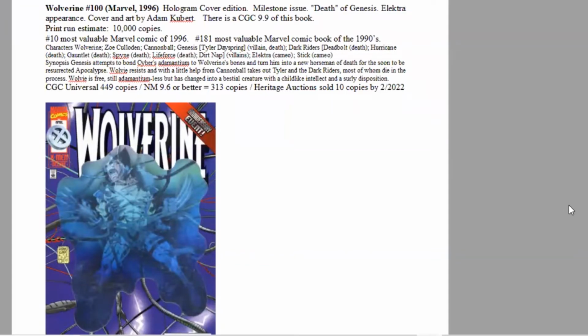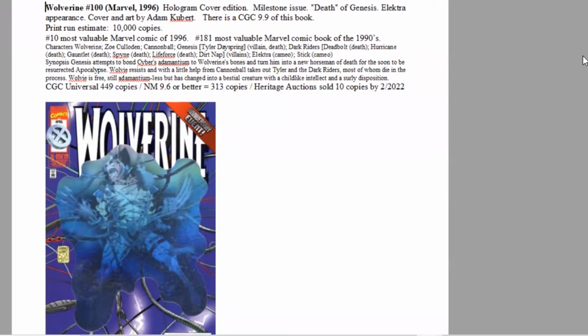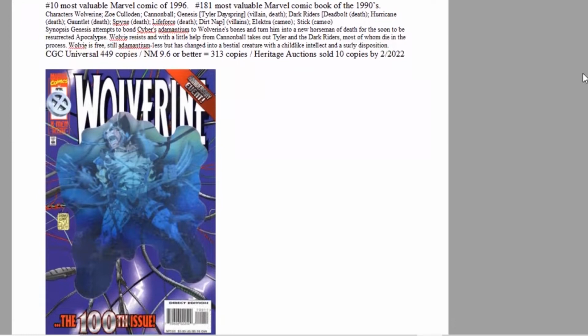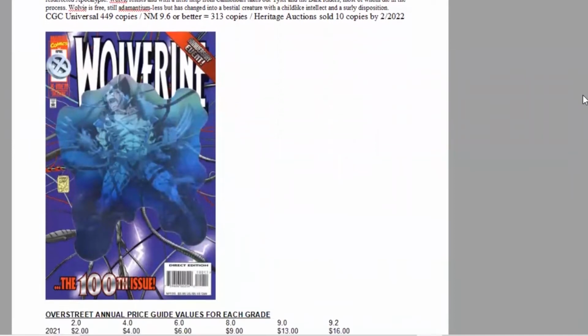This is the hologram cover edition, very popular, a milestone issue. The Death of Genesis. We've also got Elektra appearing in this issue. Cover and art by Adam Kubert, hot artist at that time. There is a 9.9 CGC copy of this book. Print run estimated to be quite low on this one. This book ranks 10th most valuable of 1996 and 181st most valuable of the 1990s for Marvel Comics.